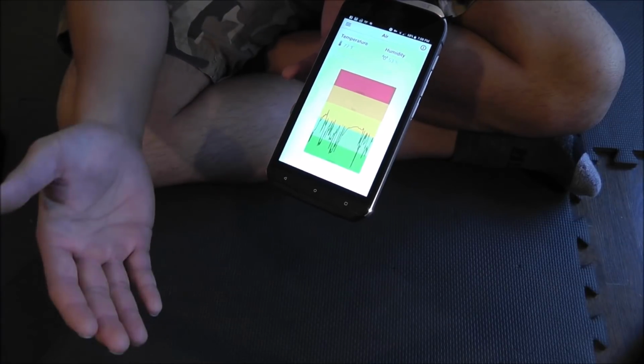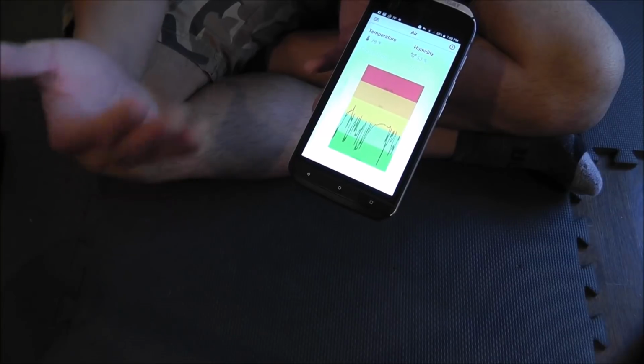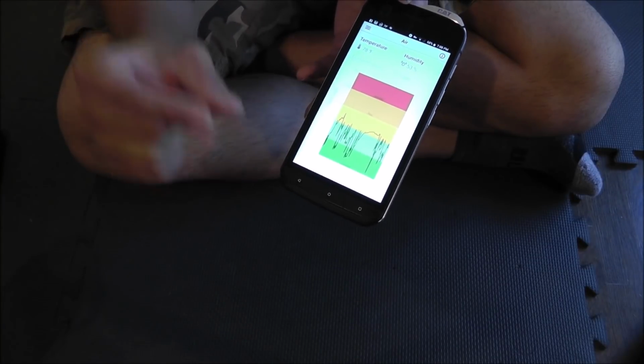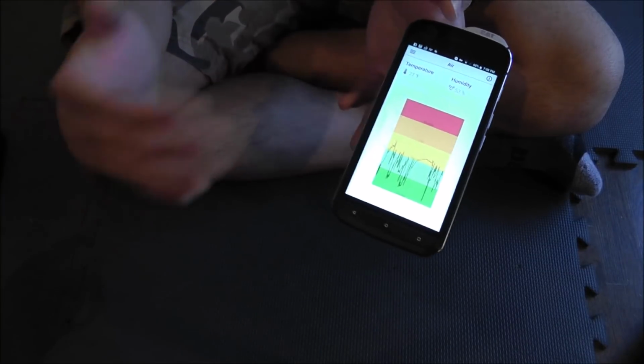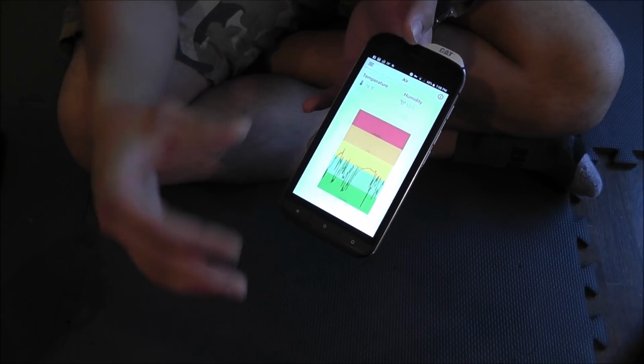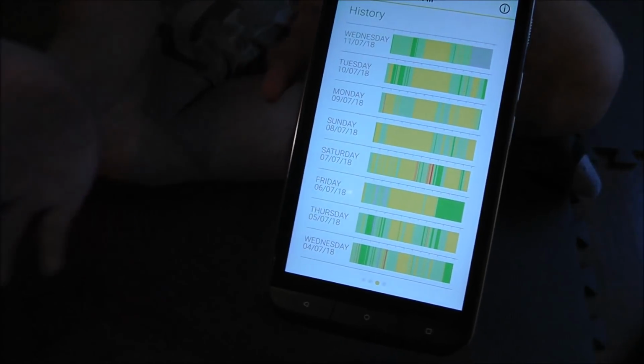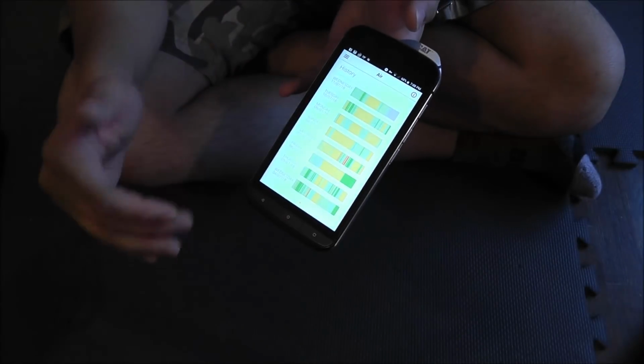Now, this generally seems to happen after I restart the phone, and it takes the sensor a little while to restart. And there's a little gap in between, and I guess it tries to extrapolate some data and it messes up. But again, this is something I hope they fix in an update. But other than that, the app works great. As you see, it gives me a great breakdown of overall air quality, and it charts everything out.